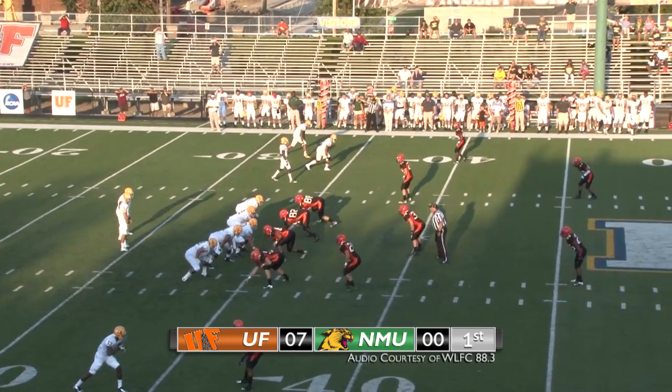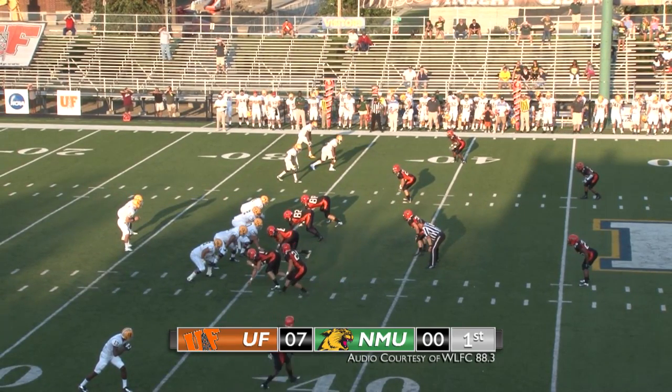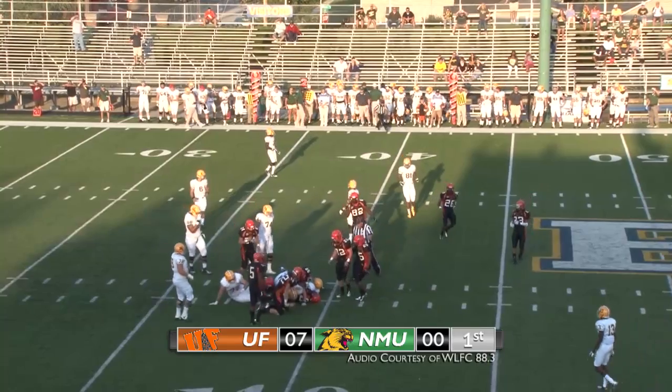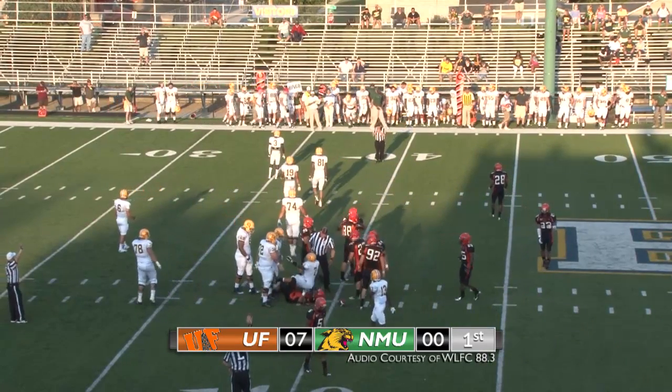Trips go wide to the top side of the formation. 1 receiver with single coverage here on the near side, to be covered by Jamon McClain. Had some trouble with the handoff, but they get it to Prince Young, and he'll drag tacklers shy of the 40-yard line. Called the 39, a pickup of about 4.